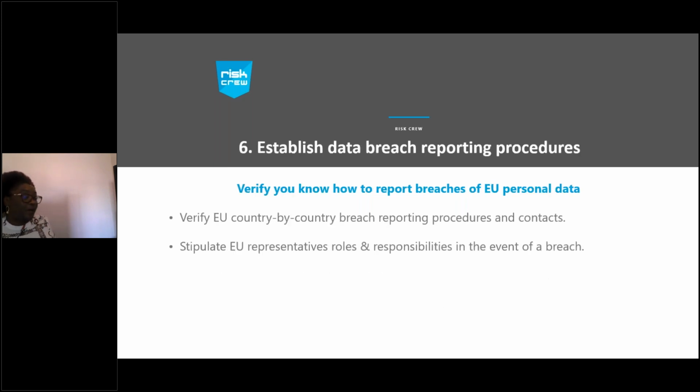Now, you have to establish data breach reporting procedures and verify country by country breach reporting procedures. These procedures have to be put in place because whether through a hack or any other kind of data breach, you have to mitigate your exposure to fines and reduce your notification obligation. With every data breach process, you have to stipulate the EU representative's roles and responsibilities in the event of a breach.